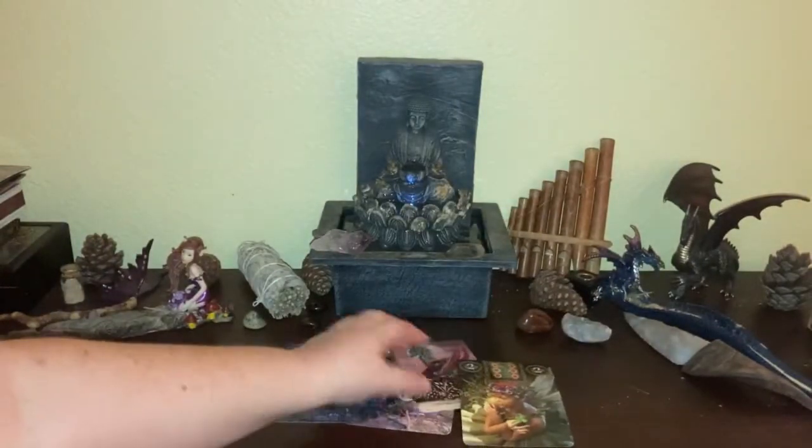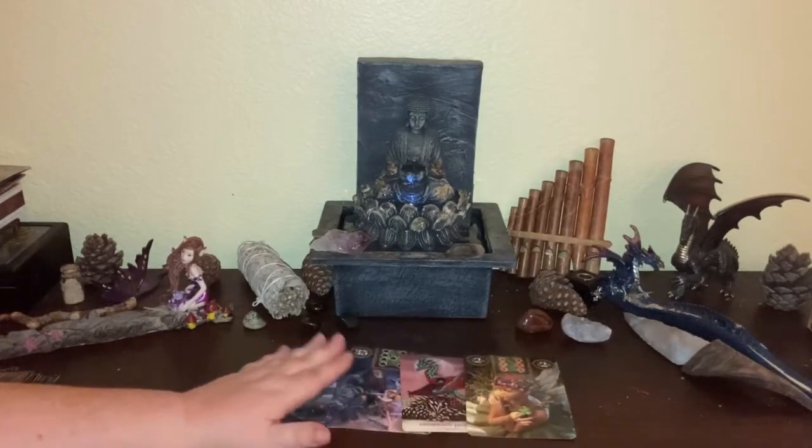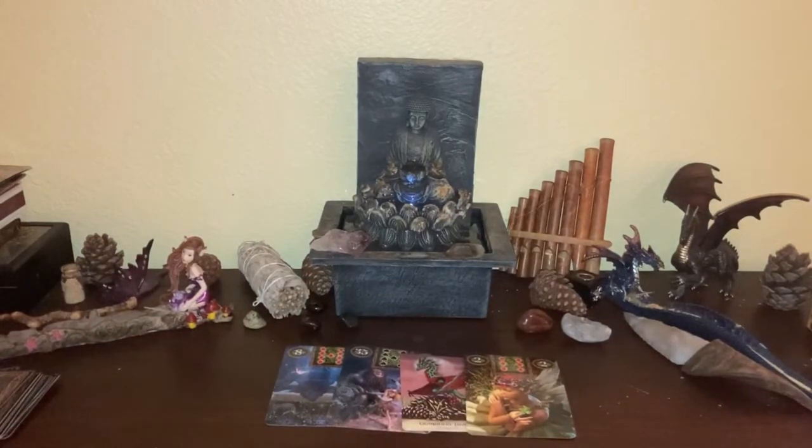So very positive. Very positive reading, group number 3. Okay, so don't fear that ending at all. Just let it happen. Go through it. You're secure. You're safe. You are going to prosper in whatever comes next. So wonderful reading, pile number 3.